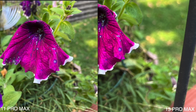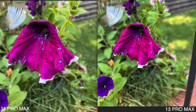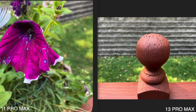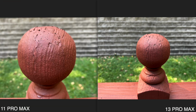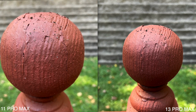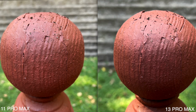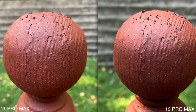I think the 11 Pro Max though doesn't look quite as good as the 13 Pro Max, but this is just the first photo. If we make our way to the next photo, this one really doesn't demonstrate too much, and I don't know why with the 11 Pro Max I was zooming in so much, but again, I tapped to focus on both of these sensors, so it's not like one had autofocus or anything, and the background seems to be pretty much the same type of blur.